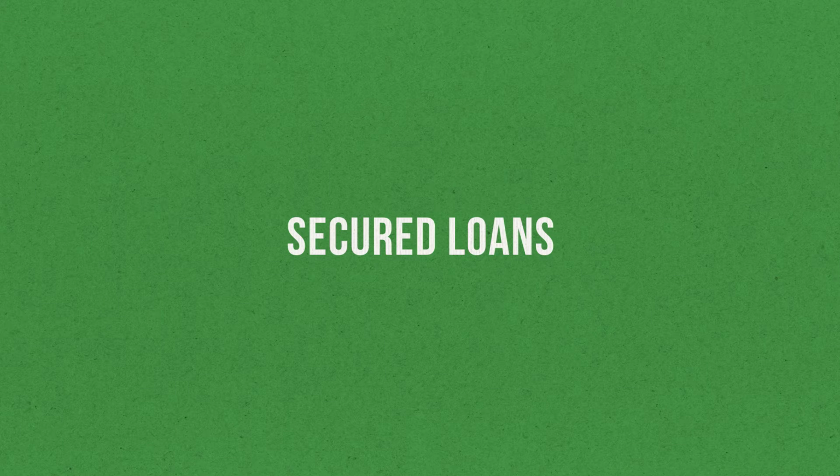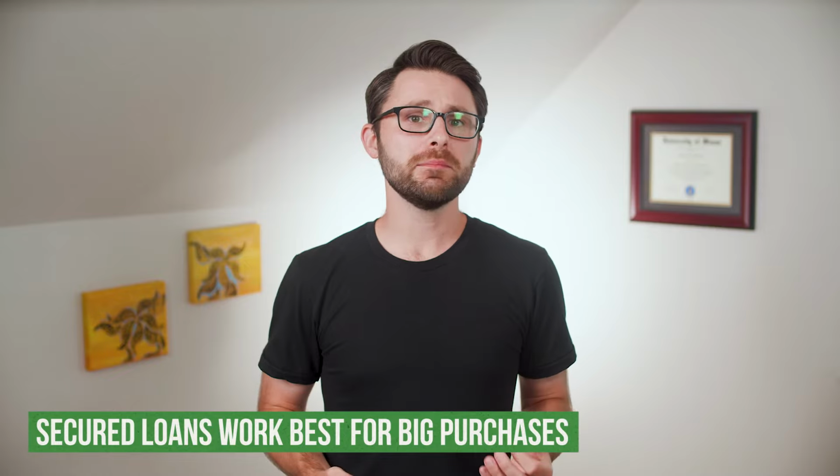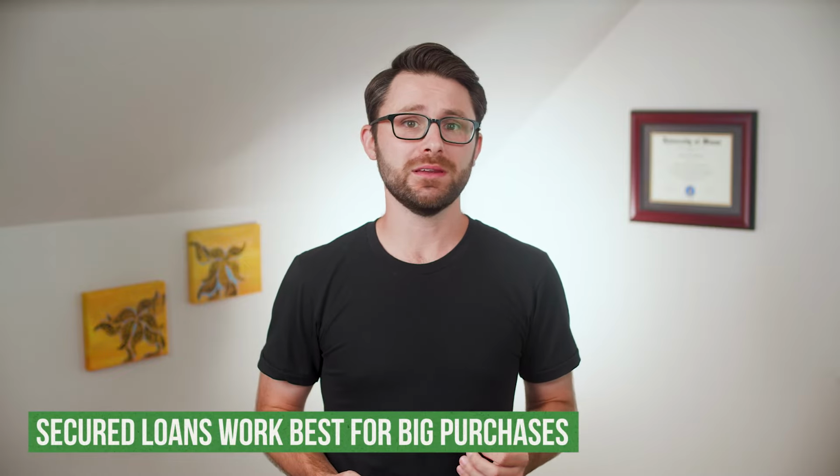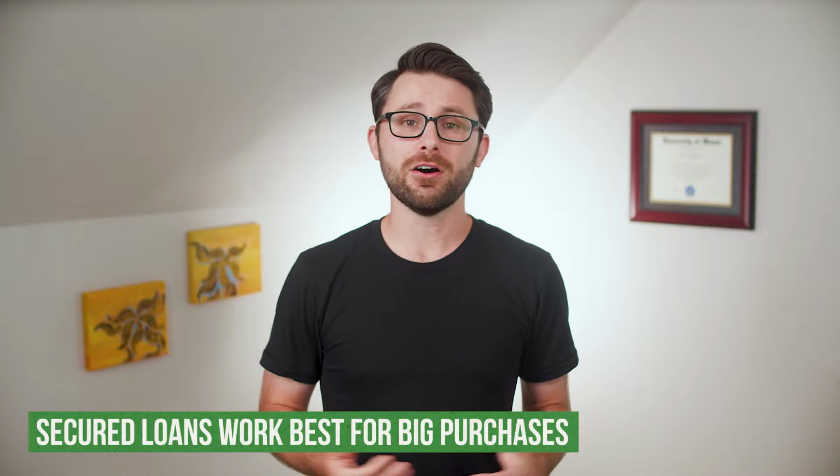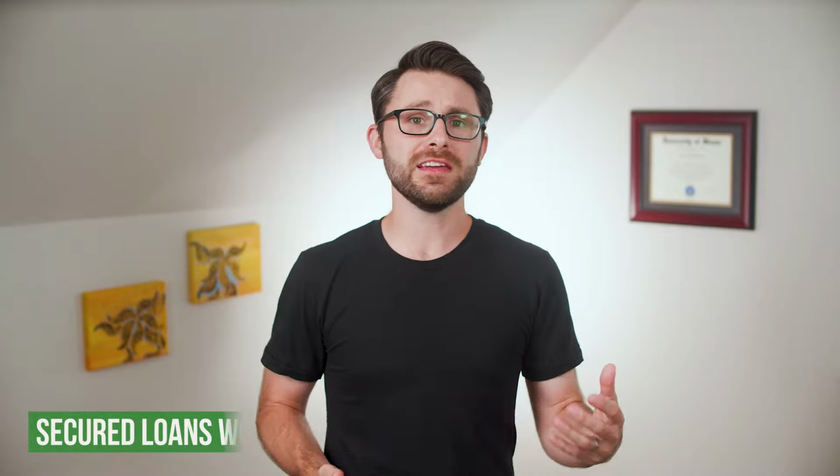If you're thinking about buying something really expensive, like a home or a vehicle, then you'll probably be using a secured loan to do it. A mortgage is a secured loan with your home as the collateral. An auto loan is a secured loan with the vehicle as the collateral. Boat and RV loans follow a similar pattern.